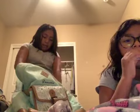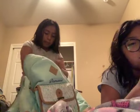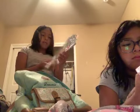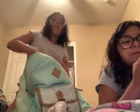Here I have some wipes in case we go restroom. I have a fan in case we're hot. Then we have a hairbrush.